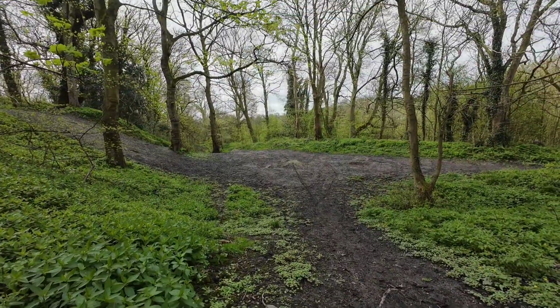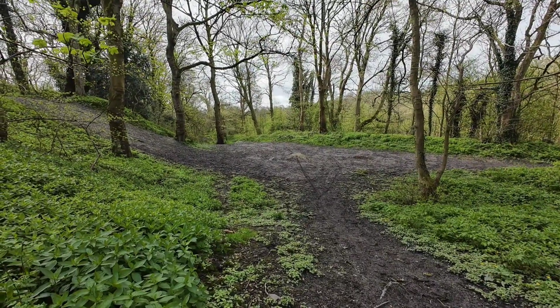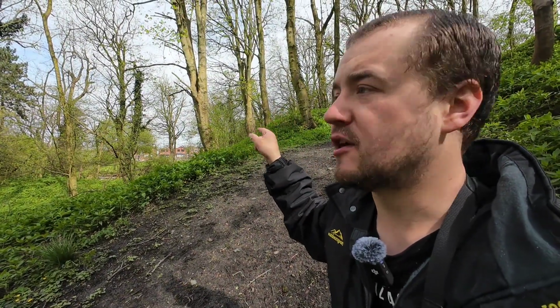But wow, the views right away in front are really impressive. It's still giving vibes of Castle Hill Woods. It feels like I'm there. And there is a housing estate right away in front of me. I think it leads all the way to Hurst Hill, I believe.